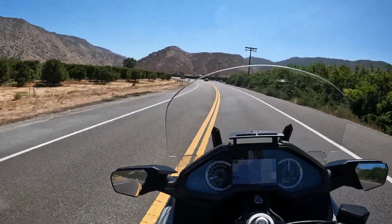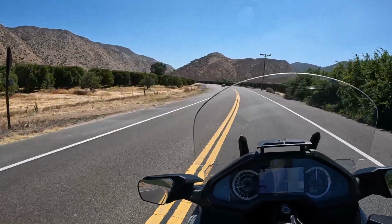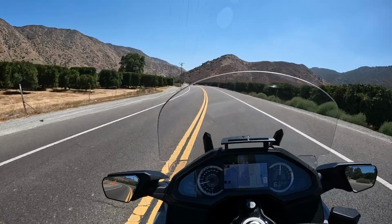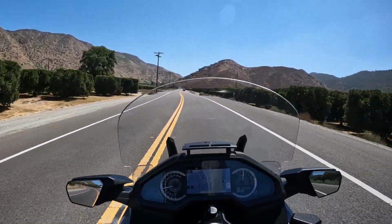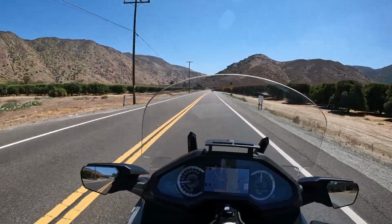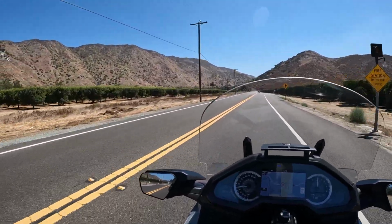Now we're going to go through the mountains and then pop out into Ramona, downtown Ramona. Very popular cruise on the bike around, go on this ride.